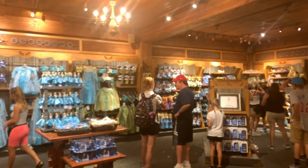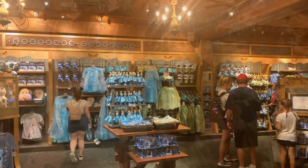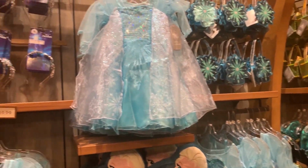When you get off of Frozen, you of course exit into a gift shop. That's of course got a lot of Frozen stuff. Frozen Ever After is absolutely a must-do attraction. No matter how old you are, it's adorable.